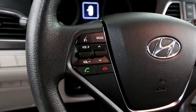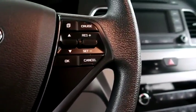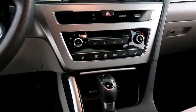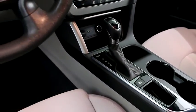Inside, audio, Bluetooth, and cruise controls. Full stereo, that includes a CD player. Climate control and dual heated seats, and your automatic transmission is here.